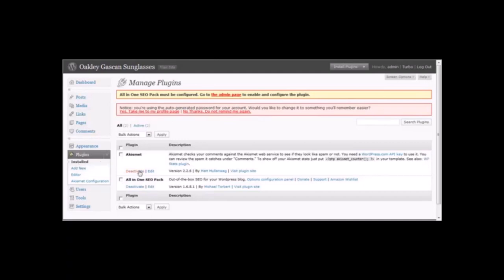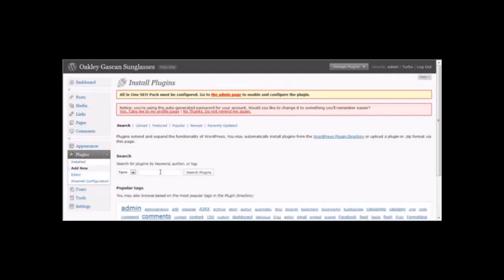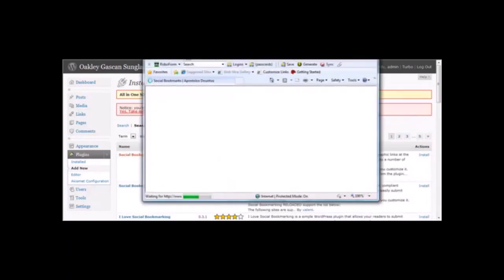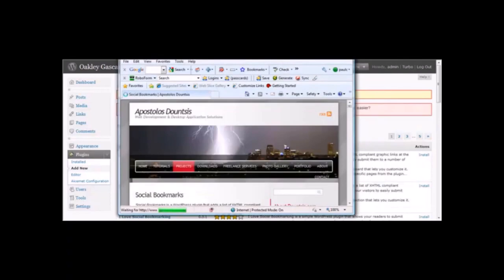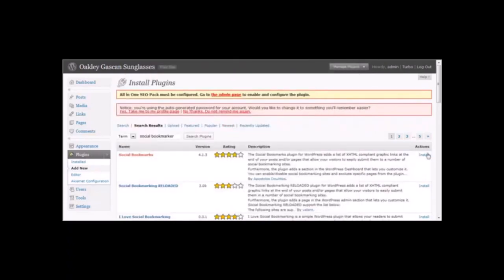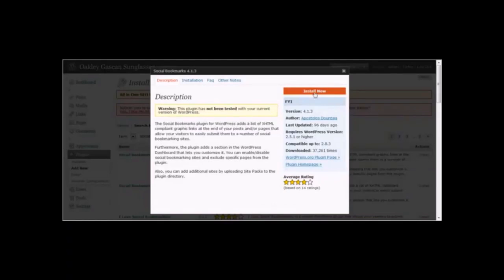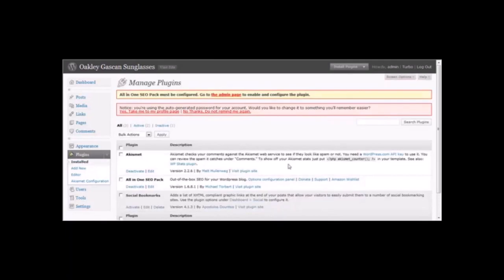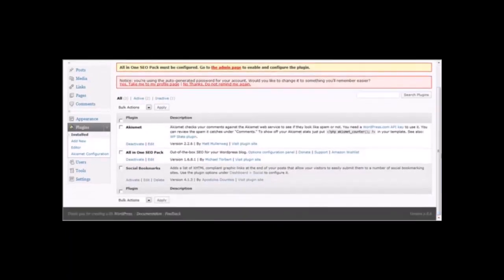Just go to Plugins, choose Add New, and then go ahead and choose Social Bookmarker. Okay, so I just did a search for Social Bookmarker, and this plugin here called Social Bookmarks, you can actually click on it to take a look at it. That will be what you want to look for. So it's going to just be called Social Bookmarks. You can just choose install and then go ahead and select install now. Now what you want to do is go back to where it says plugins, and you'll see right there where it says it's been set up.